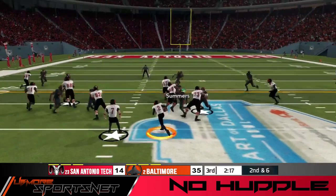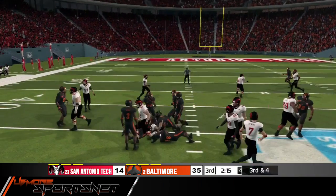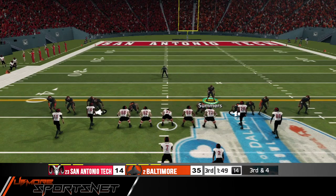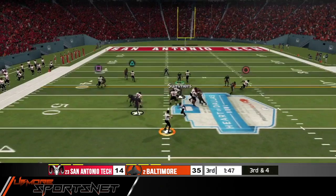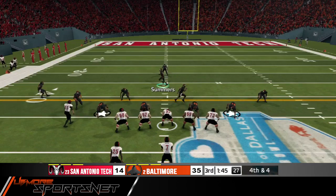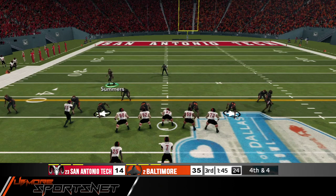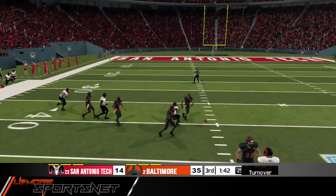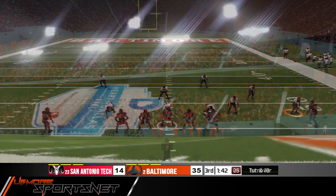The running back has it. He fights forward to about the 46. Zipped it out, and that was almost picked off. Kind of surprising here that they didn't elect to punt. I don't agree with this call. Wide open receiver, and it's incomplete.